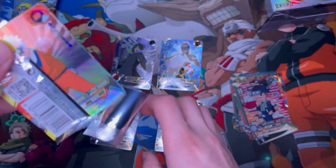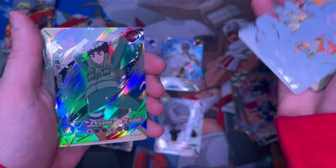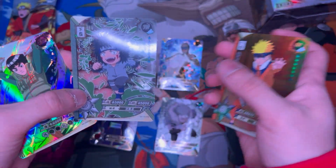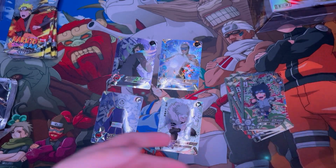We're coming down to the end here, moving forward. Tier 3 Kayou has not been hitting as much as I thought it would. SSR Rock Lee right there. Beautiful card with the TR Kiba, excuse me. Next pack, let's get it.